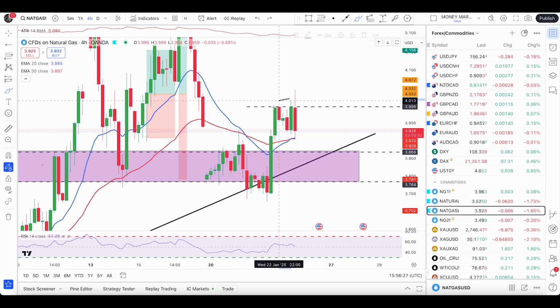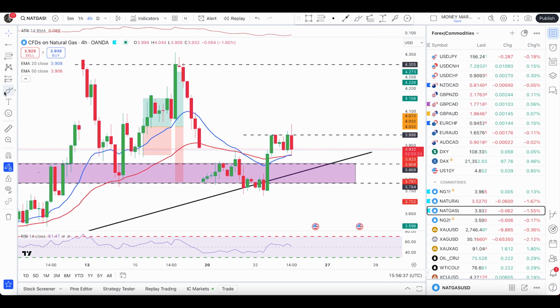So for now, we have a good bullish candle right here above 50 EMA with a bullish cross, and we are rejecting from 50 EMA as well. Looking at that, we can see another spike from natural gas, and I'm still expecting the price to get to these highs, but not straight away.